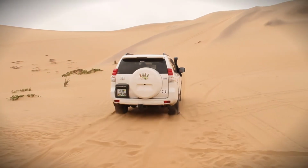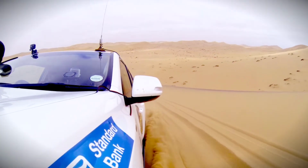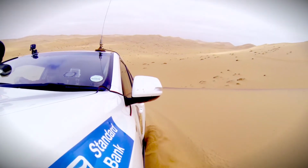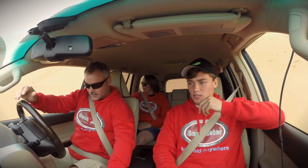Team Prado are up next, and Andrew hits the gas pedal hard. But the sand is too soft for the heavy Toyota. What was the issue there, Andrew? I'm still battling to know where's all the functions and the terrain selections and what. But yeah, that's part of the journey.